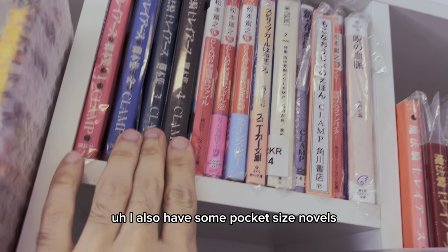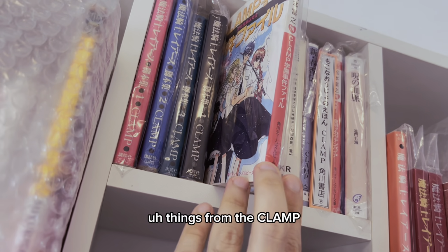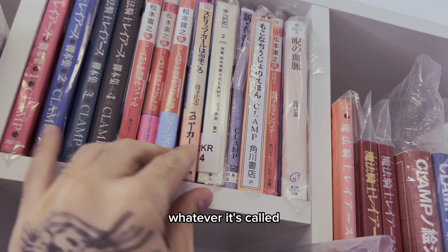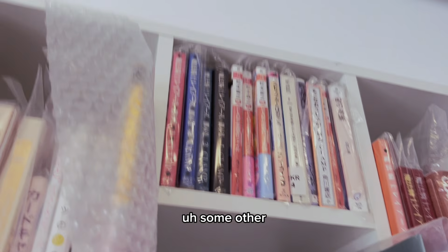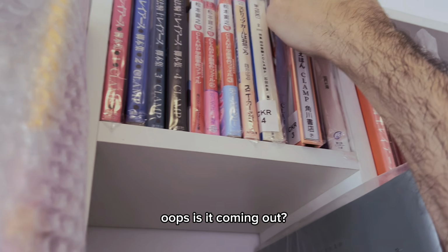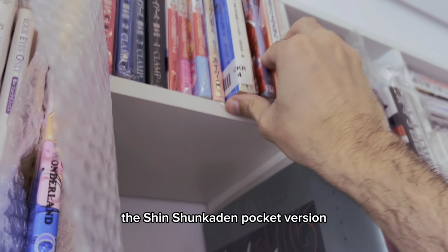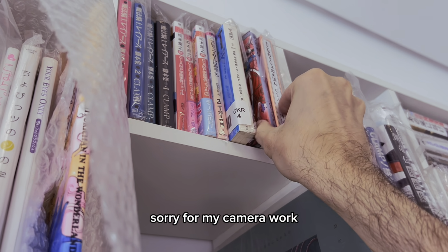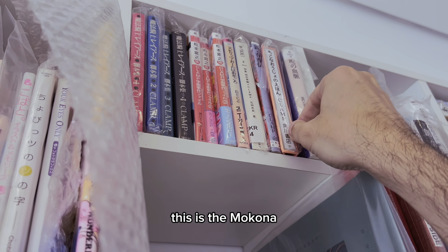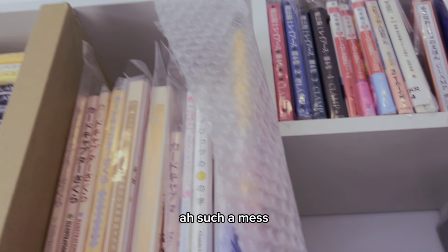I also have some pocket-sized novels, things from the Clamp paranormal, whatever it's called, some other. This is the Shinshukaden pocket version. Sorry for my camera work. Some books that they made. This is the Princess Mokona book, and here, a children's book. Such a mess.